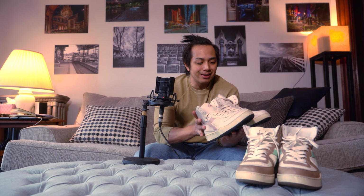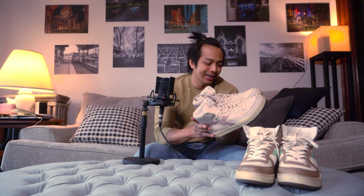But for now, I'm gonna do my best to hold back and return these and just commit to this shoe here. So the mint and brown ones are the ones I'm going to go with, and that's what you will be seeing in the rest of this review in relation to me walking around Boston.